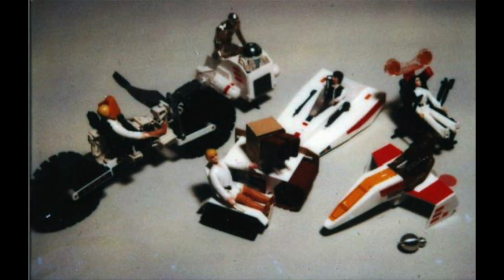And as we know, Kenner finally got their way with the release of the mini rigs during the Empire Strikes Back release. But before those mini rigs got released, Kenner was already making prototypes and pushing small vehicles to Lucasfilm, showing them what they had in mind.